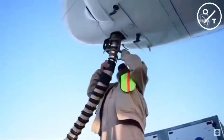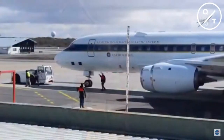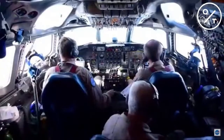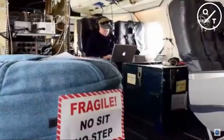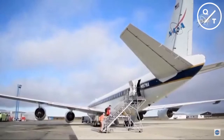The DC-8 flight operations team works around the clock to support Operation ICEBRIDGE, providing ground support for takeoffs and landings, operating the plane on research flights, and making sure sensitive science instruments stay powered up and heated overnight. The airfield is staffed 24 hours a day.